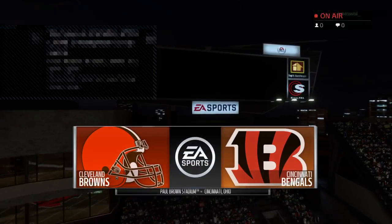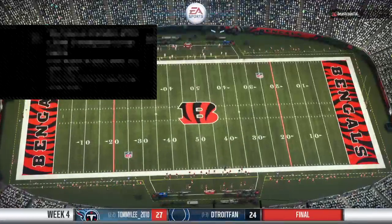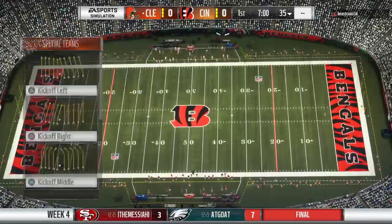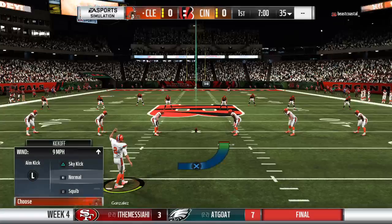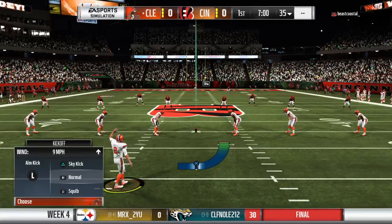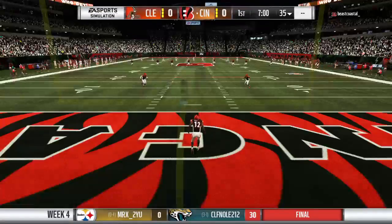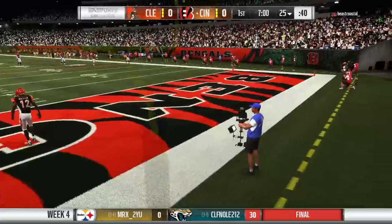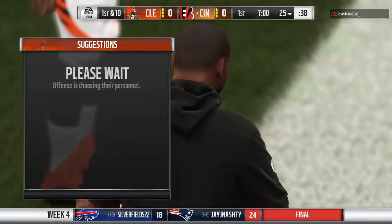Back at Paul Brown Stadium here in Cincinnati, Ohio. The scene a few moments ago, here it is. It's unlike any other in sport as both teams made their way out of the tunnel. These folks are fired up as their guys are ready to do battle between the Cleveland Browns and the Cincinnati Bengals. A couple of 2-1 teams set to square off, and we're underway here in NFL Week 4. And that'll carry over the back line of the end zone for a touchback.